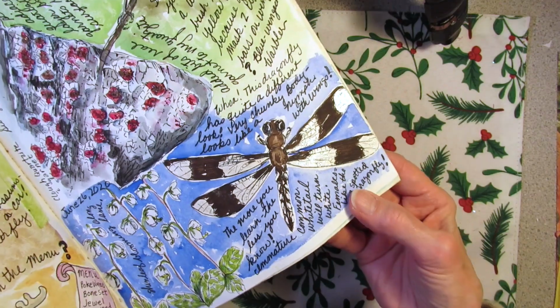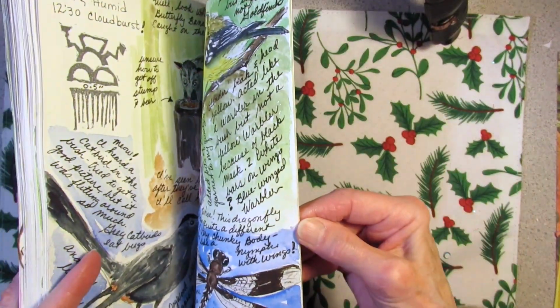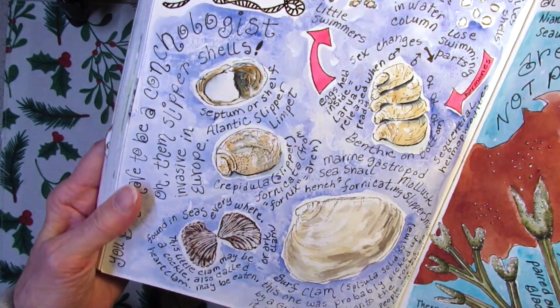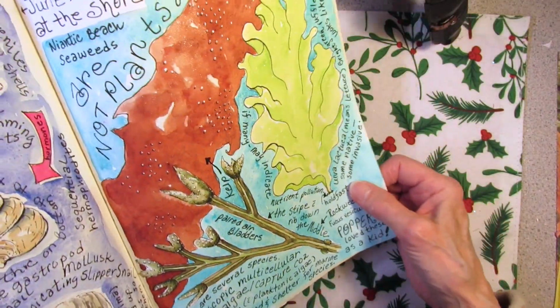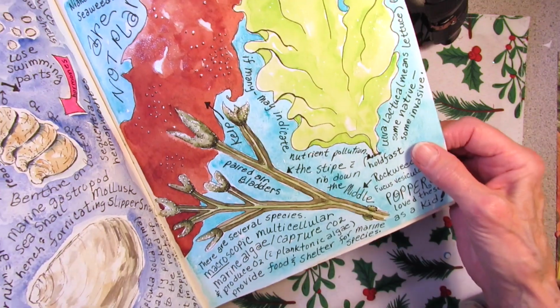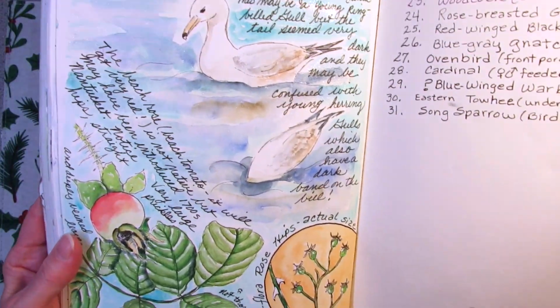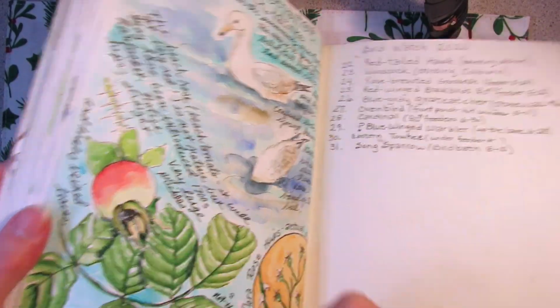Shiny dragonfly there. Titi's back. And this is at the beach. Got some seaweed, some shiny paint on there. Give it some shimmer. And the last page is a gull. And then the rose hips, the beach roses.